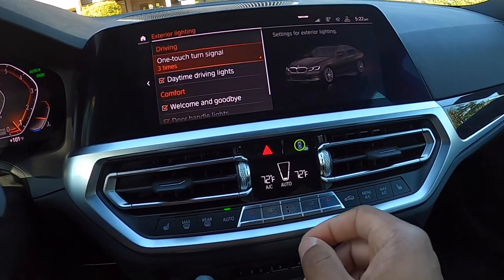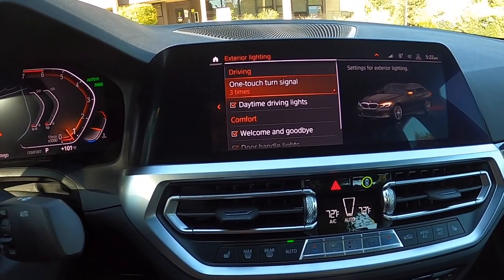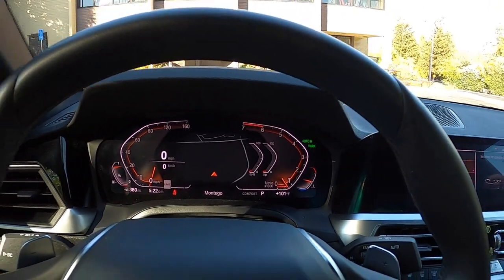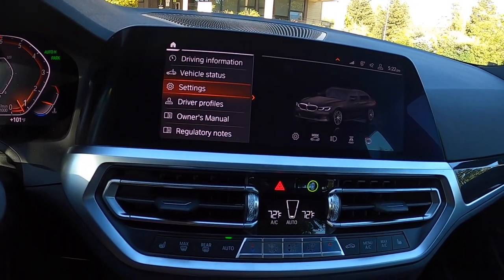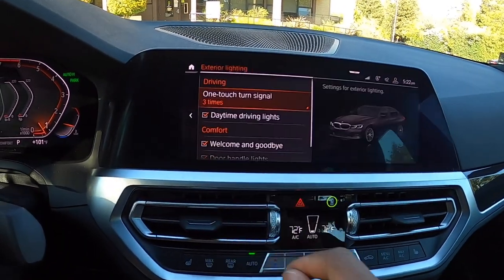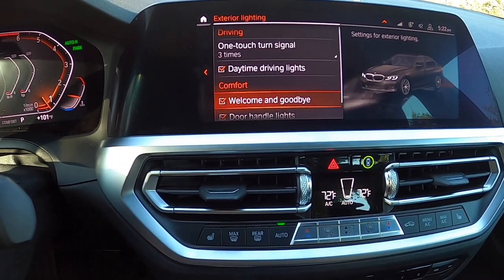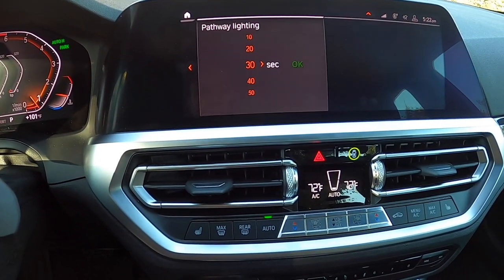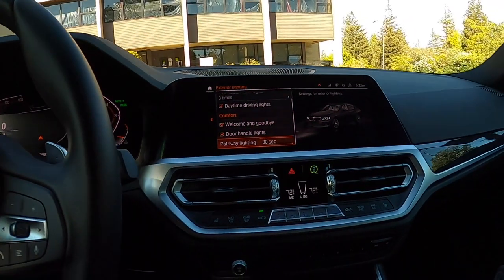This is just a couple of different things. Your turn signal, if you want the 3-time flash. So if you want to do 3 blinks before it turns off, you can leave that on there. And daytime lights, leave those on or off. Door handle lights, pathway lighting, you can change your time. I think default is always 30 seconds, but of course you can activate that.